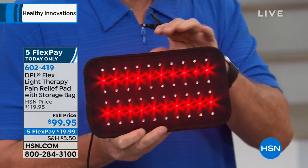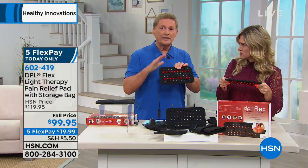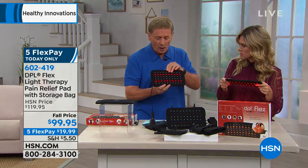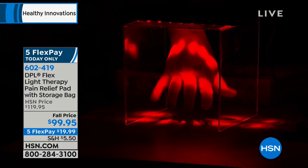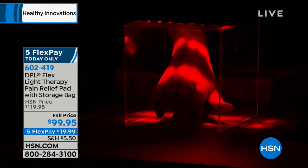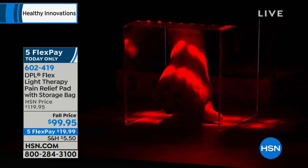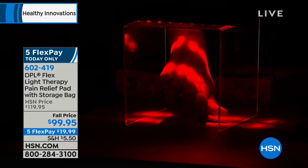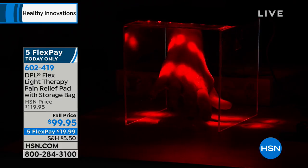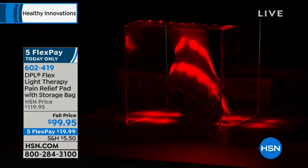Now, once again, I want to show you that coverage area. We're going to lower the lights again here in the studio, so you can see the coverage area you're going to get. When you get the pad at home, it looks like some of the lights are off, but they are not. All right, here we go. There it is right there. See that red? That's the heat that's going under the skin. And then that shaded area, look at how much infrared light. I have a little bit of arthritis in my fingers, and I use this all the time, and it really does work for me. I totally believe in this item.